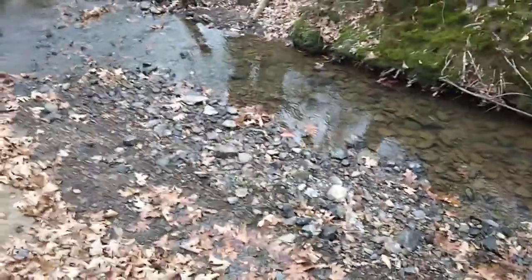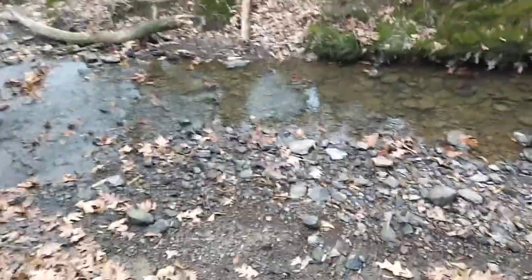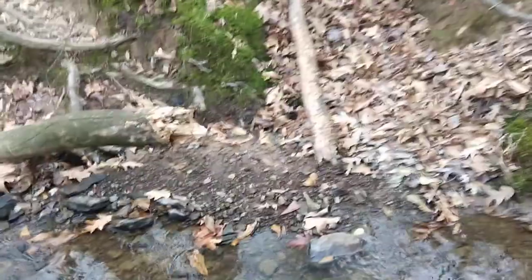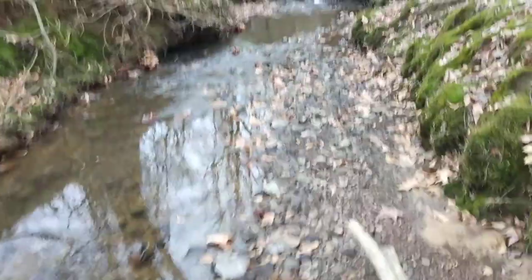Not many bottles come from here, so we're gonna see if we find anything out here. Maybe one of these old farmers back in the day dumped a bottle. I need to hit a big one. Trying not to get wet because I've got to drive back. So let's see if we can do all this without getting wet and look for bottles at the same time.